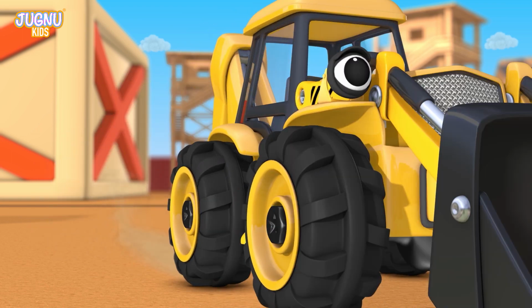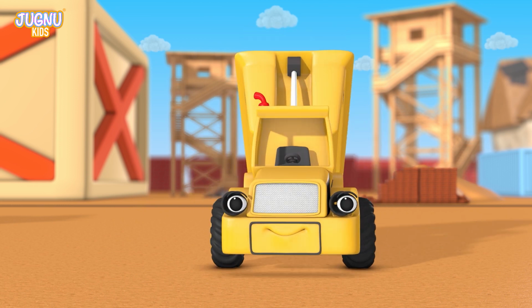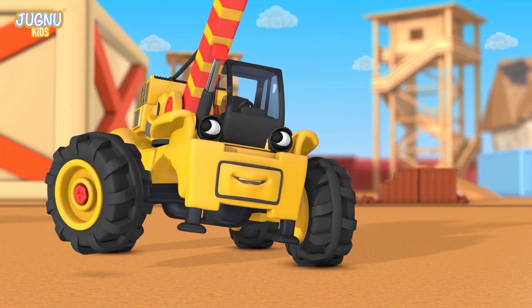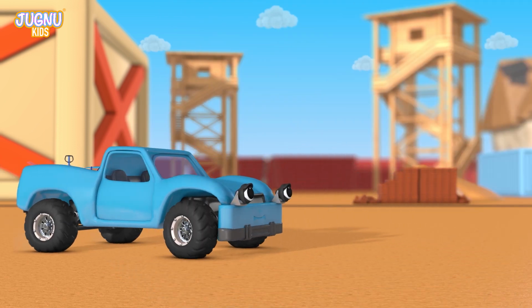Construction truck, you're strong. Construction truck, hip, hip, hooray. Construction truck, you work so hard. Construction truck, you save the day.